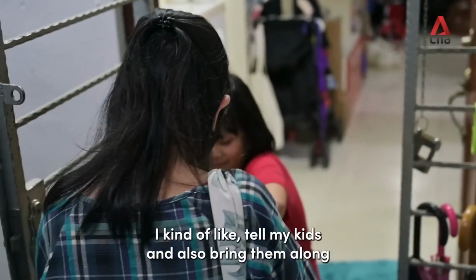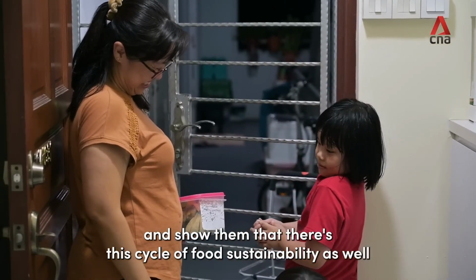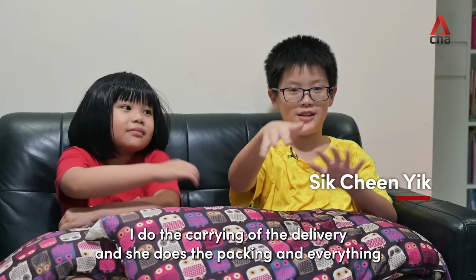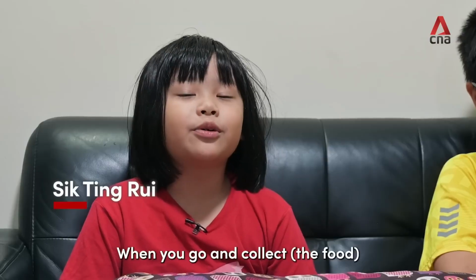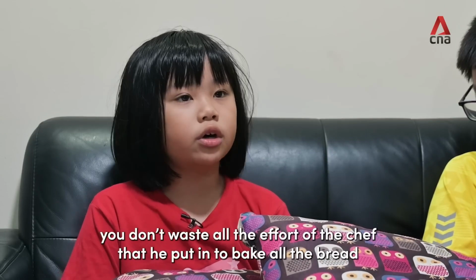I tell my kids and also bring them along and show them that there's this cycle of food sustainability as well. So they see it from the top to the bottom. I do the carrying, the delivering, and then she does the packing and everything, and I just go. When you go and collect, you don't waste all the effort of the chef that he put in to bake all the bread.